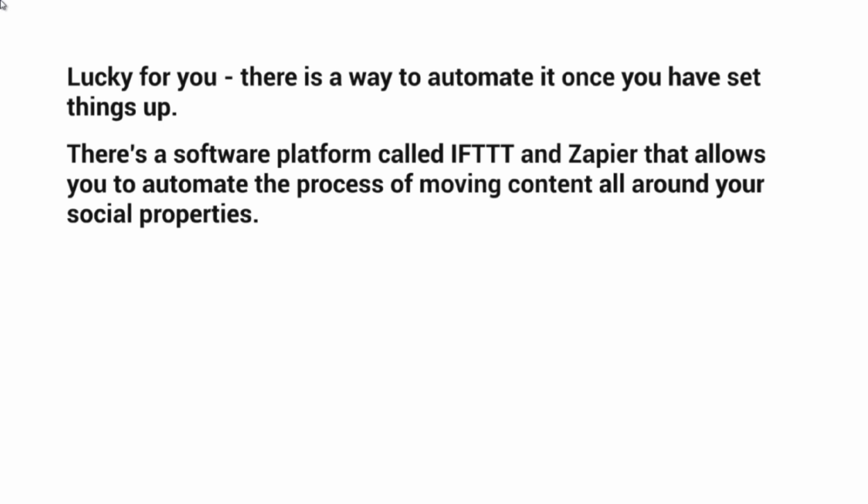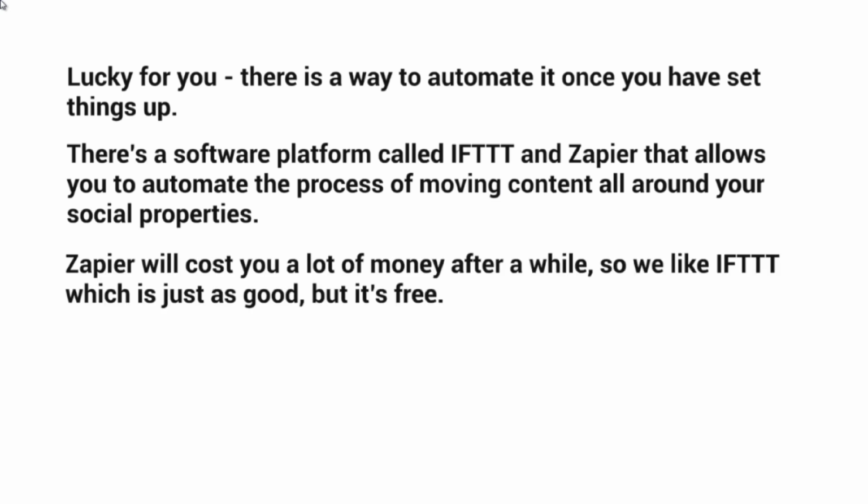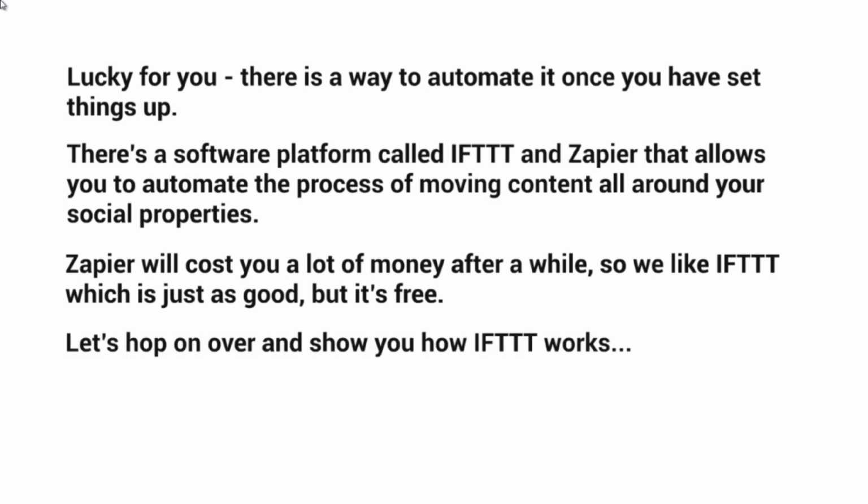So you have essentially what we call triggers, so that whenever the trigger happens, then something else happens. What IFTTT stands for is "if this, then that." So if this happens, then what kind of deal. Now, between the two, Zapier will cost you a lot of money after a while. A lot of times they'll give you some free triggers and zaps, which is what they call them, and beyond that, it will cost money. Whereas with IFTTT, it's just as good, but it's free. So let's hop on over and show you how IFTTT works.